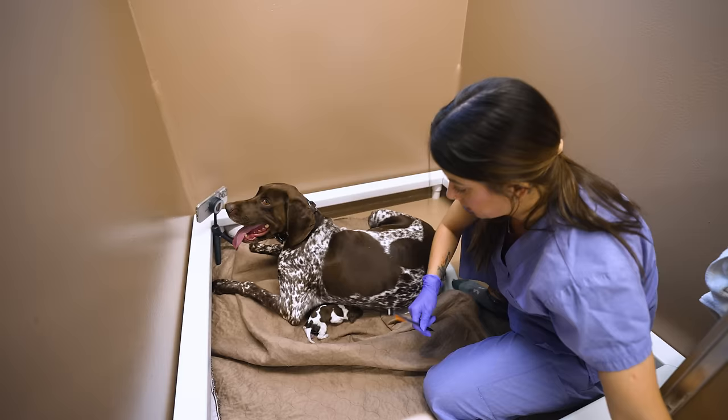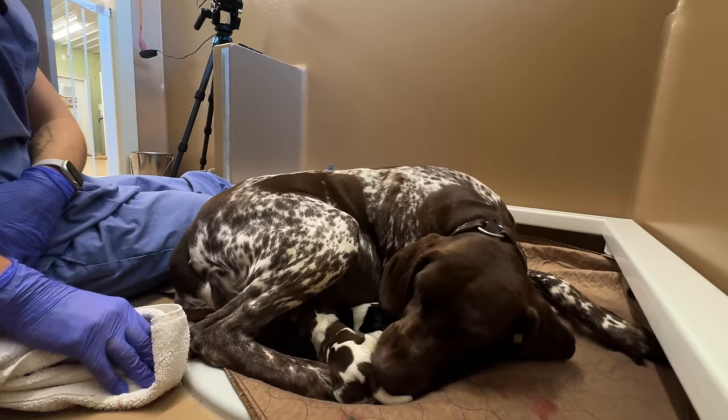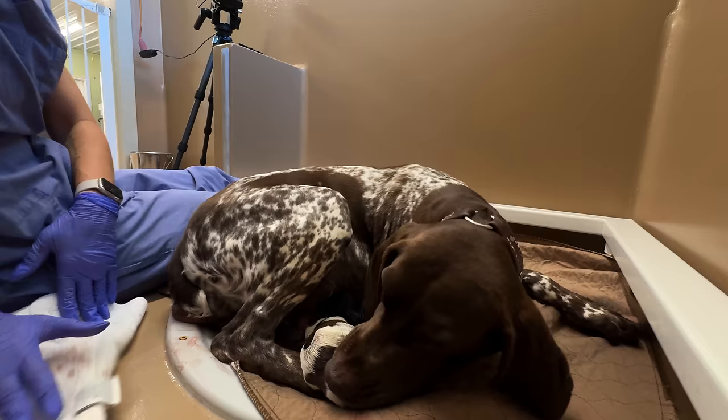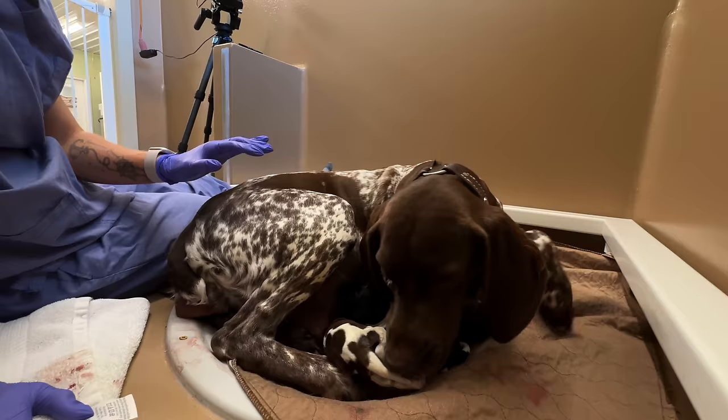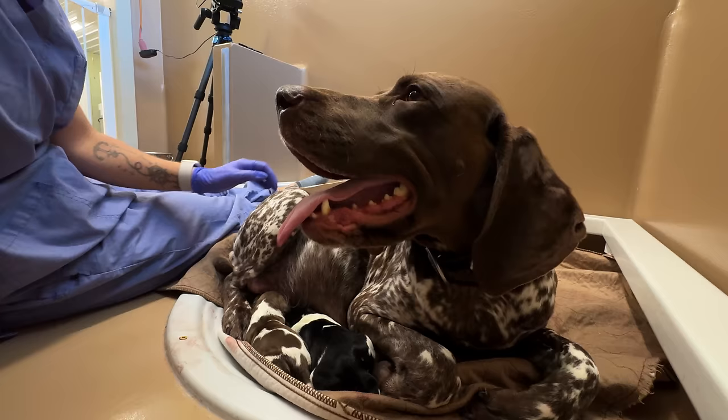Start trying to snuggle in and nurse. Bloody discharge is completely normal during this process. Mama's bodies are going through a lot. There's a lot of fluids, so that was not an excessive amount of blood. You know, if it's just running and pooling out of her and the volume seems a lot, definitely that would be something to contact your vet about, be concerned about, but a little bit of discharge, a little bit of fluid dripping through this process is completely normal. I'll just try and keep it cleaned up and wiped up as much as we can.